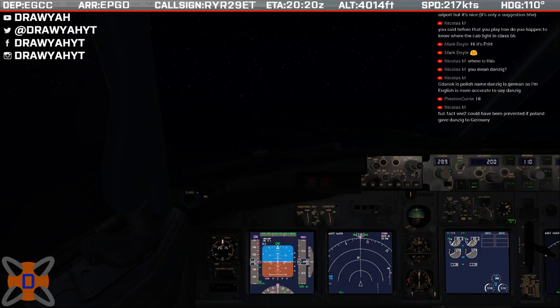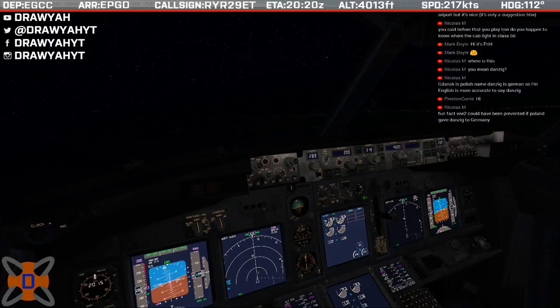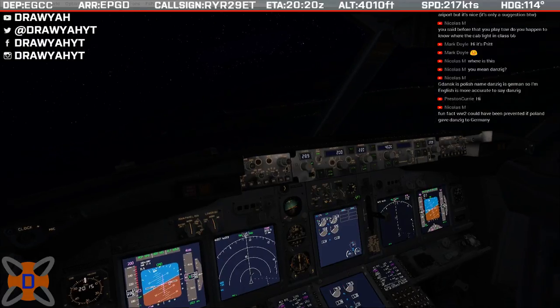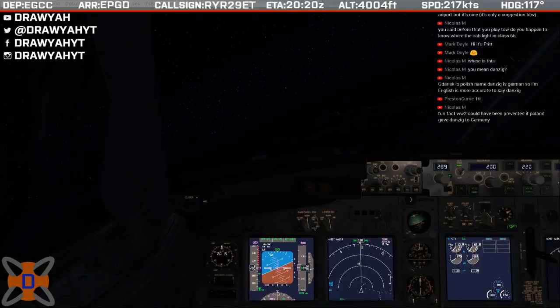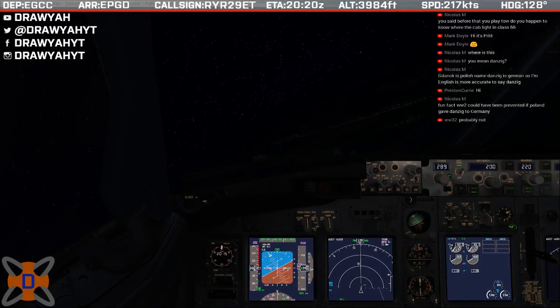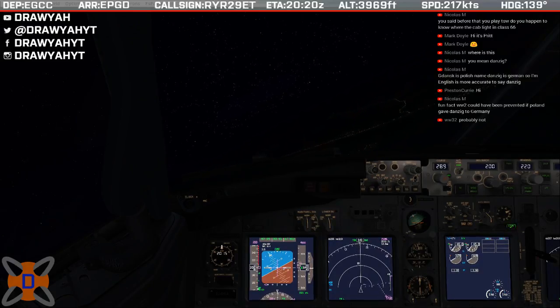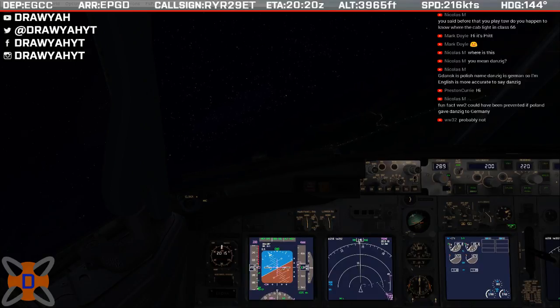Ryanair 29 Echo Tango, turn right heading 220. 220 for Ryanair 29 Echo Tango. Block 532, continue descent 4,000 feet, report over Whiskey Alpha 533, QNH 1020. Descending 4,000 feet, block 532. Block 532, 3,000 feet.